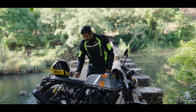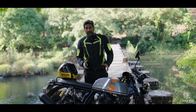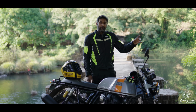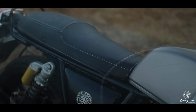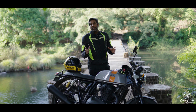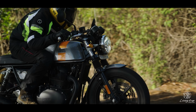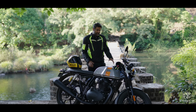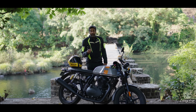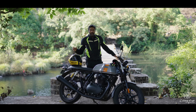And secondly, the seat has been carried forward from the previous iteration. Not much wrong with it, but it can definitely do with a little more padding to make longer journeys a little more comfortable. But there's still no denying the value for money proposition that the Royal Enfield Conti GT 650 brings to the table. And especially now with all of these updates, it's also earned back the one element which was slightly missing, which is fun. Because now it is that much more fun, irrespective of where you ride it.